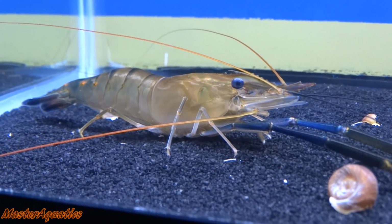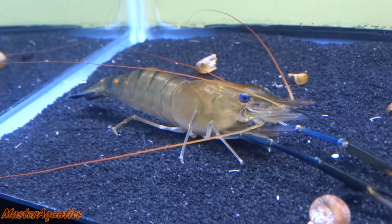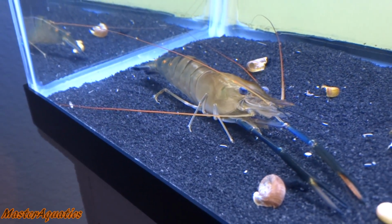He's got big, colorful pinchers. They're blue, orange. Obviously you guys can see that. I'm pretty sure most of you guys are not colorblind. Unfortunately, he ate all of the snails that I had in there.